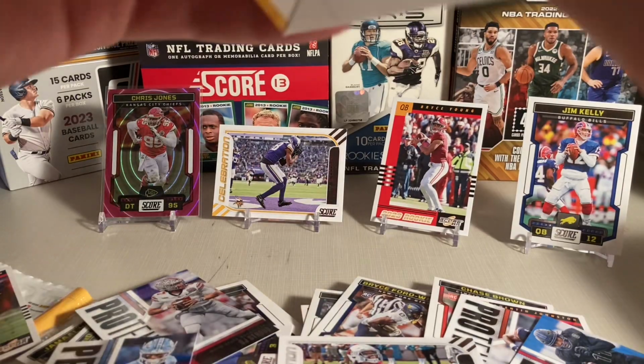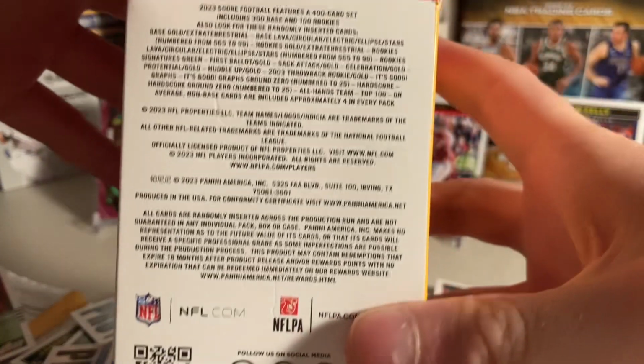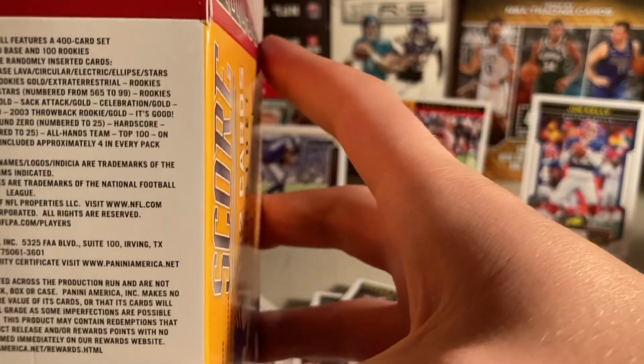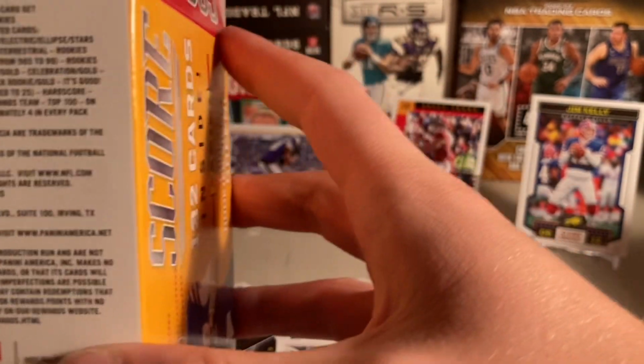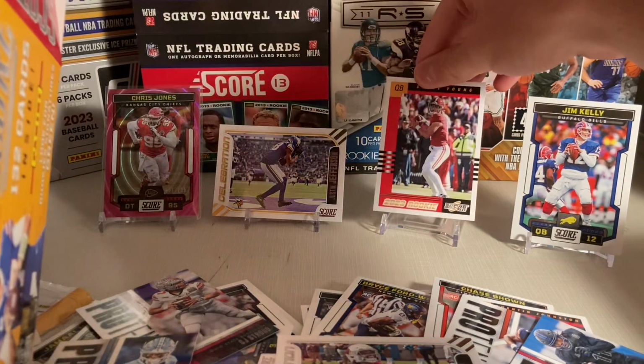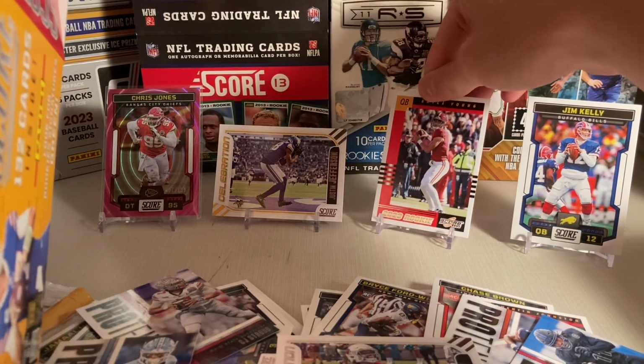All right, well, with that, I thank you all for watching. Here's a review of what can be found. It looks like the 2003 rookies can also be found in gold. This may be gold as well. It does not seem to be gold. Okay.